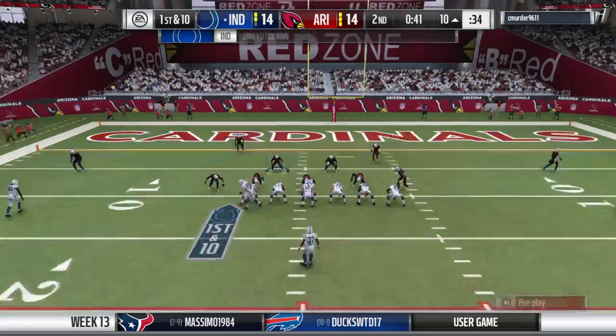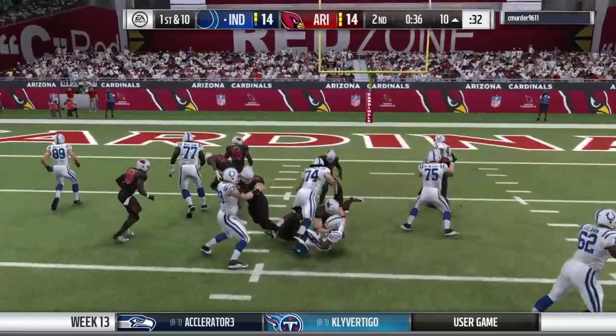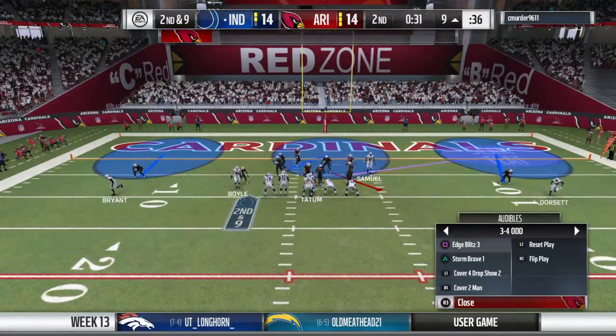And quickly they get to the line. When you execute a drag or a crossing route really well and give them a chance to let it develop a little bit, you can gain some significant yardage hitting your tight end on that one.